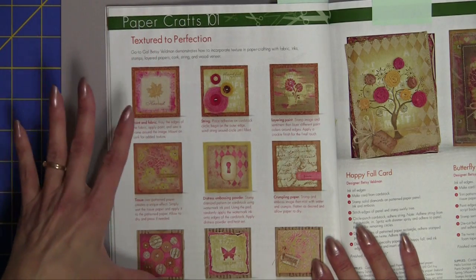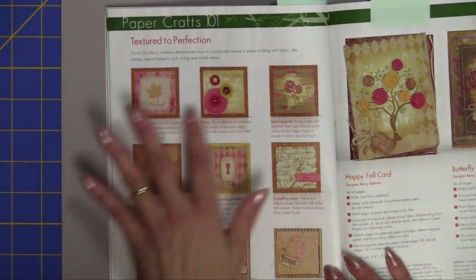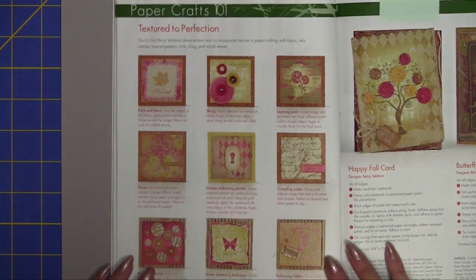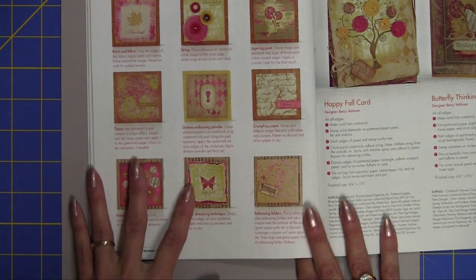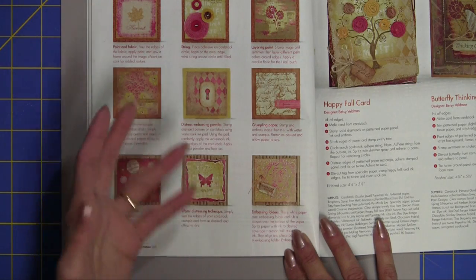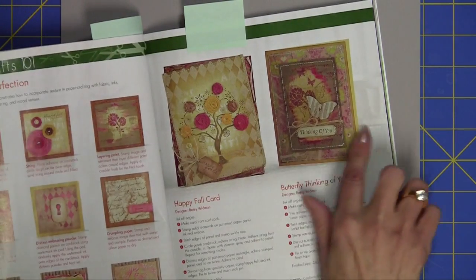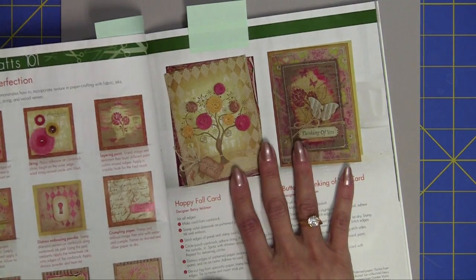Each month, they feature a technique. This month it's on dealing with texture with fabric, ink, stamps, layered paper, cork string, and wood veneer. So they do a Paper Crafts 101 technique page, and then they take the information and make cards using the same technique. So that's one of my favorite features.